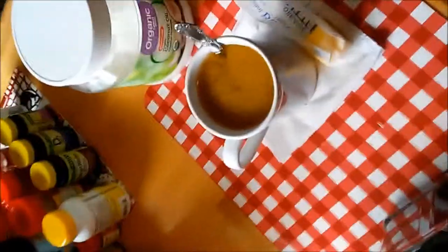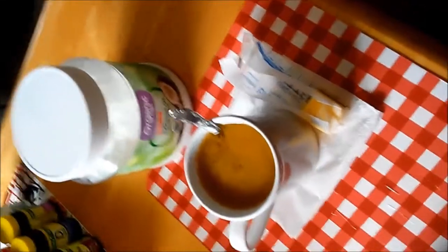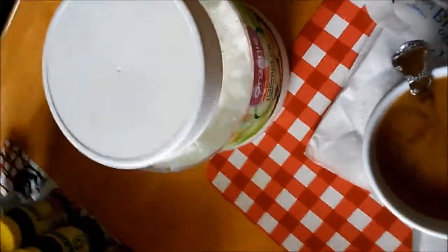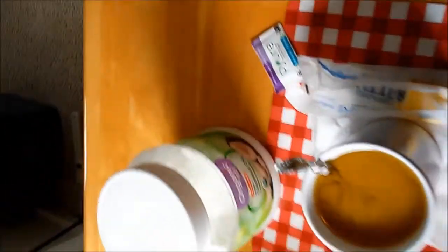Okay, doing a video on my version of Bulletproof Coffee. And as you can see right there, almost everything is in the picture. Okay, that's everything in my Bulletproof Coffee.